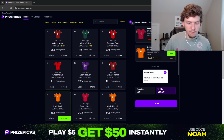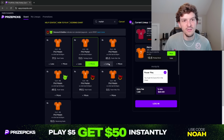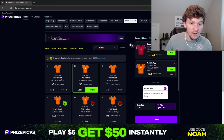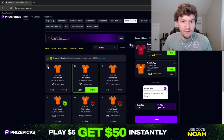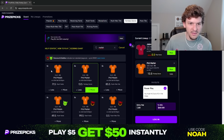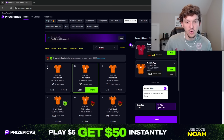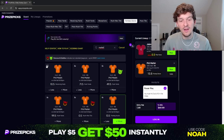The efficiency might be a concern. I don't think Maffa's going to go out there and run for 100 yards and 2 touchdowns, but obviously at this fantasy score projection, we don't need him to do that. If he runs for 70 yards, which he's projected for, that's 7 fantasy points. If he catches a couple passes, let's say he catches 2 passes, that's 2 additional points. If he gets 10, 15 receiving yards, that's another point and a half. And then you got to think about touchdowns.